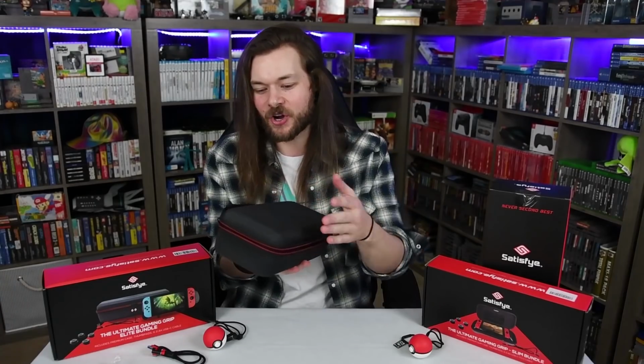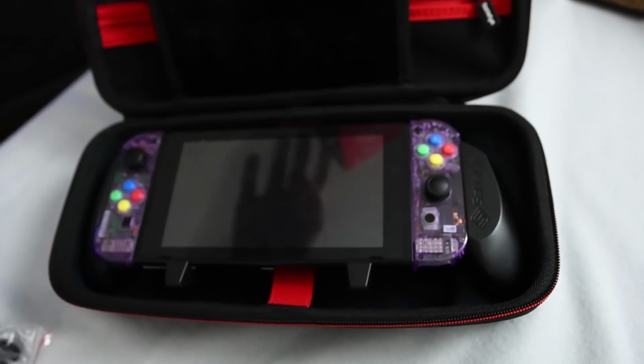The fabric and texture on them is quality as well. You got space for a ton of games. You have pockets for other stuff, like maybe a charge cord if you're going traveling. So yeah, there's that. I rarely take the Satisfye grip with me while I'm traveling because I already take a lot of stuff, and I don't need to add more toys to that.